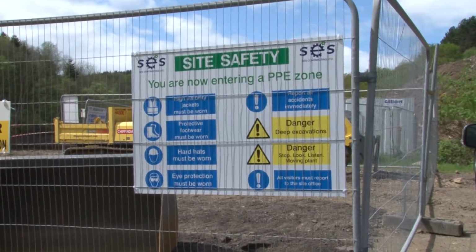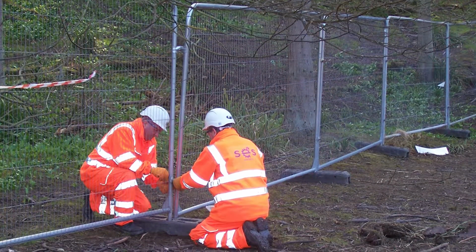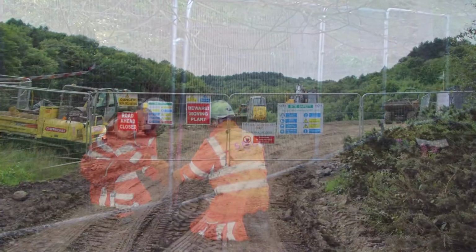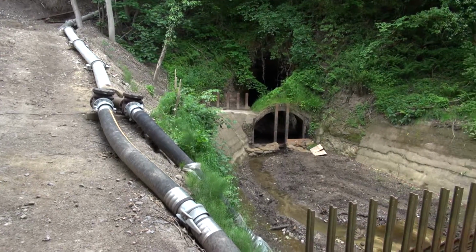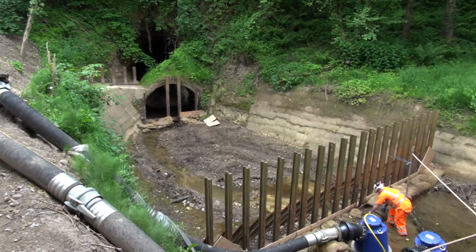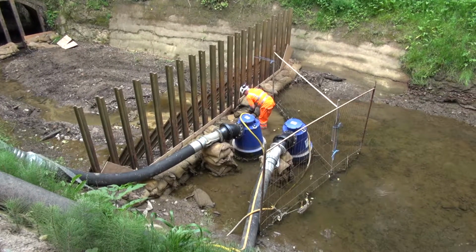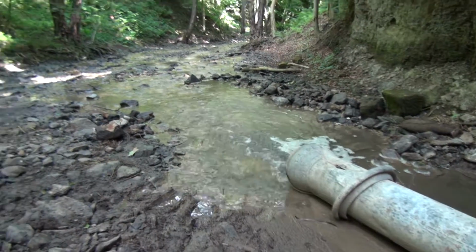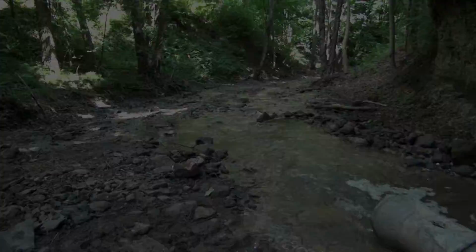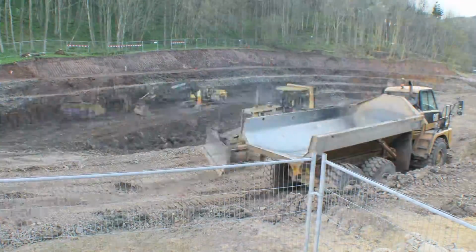Safety to our employees and to the public is our number one priority. Before work commenced, we erected a safety barrier around the site to ensure safety to the public. A 12-inch overland pumping system was set up to divert the river 250 metres from the upstream entrance to the downstream end of the culvert, creating a dry environment for our men to work safely. The main excavation was carried out using a step dig method to ensure safety throughout.